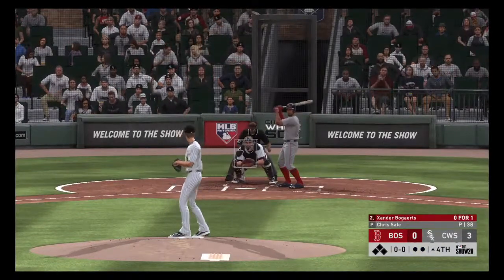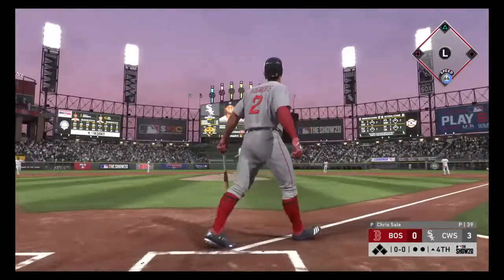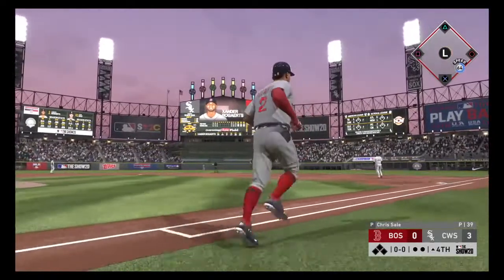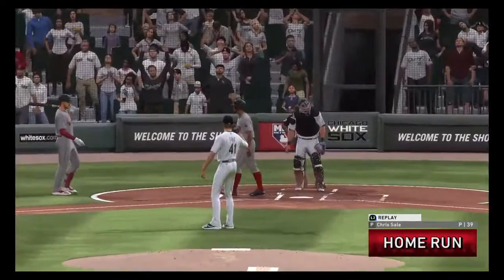And that brings in Xander Bogaerts. Oh, forget about this one. Baba Booey. And out of here. And I mean by plenty. That ball was crushed.